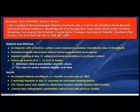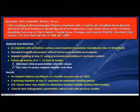We published in 2009 in Lars's journal a paper with Michael Bornstein as first author. You see we had 56 implants with this modified SLA surface. With that protocol, in 2 implants we could not load at 21 days, because in one we could not remove the healing cap and the patient started to feel some pain, and the other one had a low ISQ value. So we just gave both implants more time to heal, and that's actually what we do today.